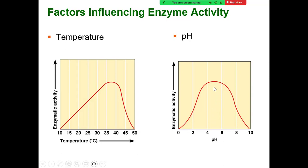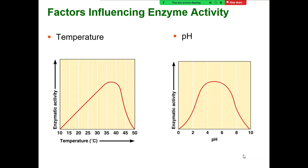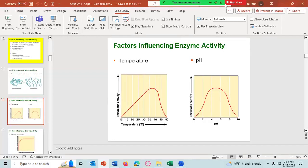So this enzyme is likely on the skin, although it could be the bladder. And I'm going to take a look there and find out what the pH of the urine is.